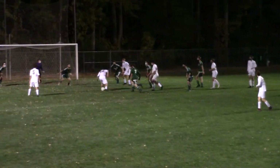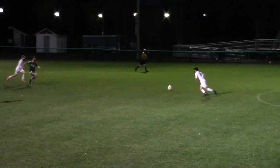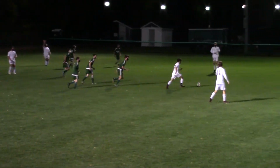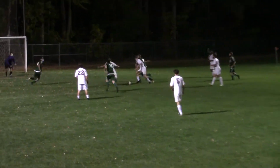It's kind of like a scrum here. There's a chance for the Cougars, and it's cleared out by Dean Darza. And an opportunity for the Cougars, and here it is Hunter LaValle. About midway into the offensive zone, the ball's cleared outside the 18. Here's a chance for the Cougars.